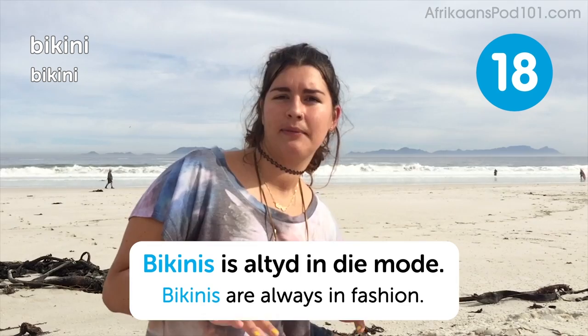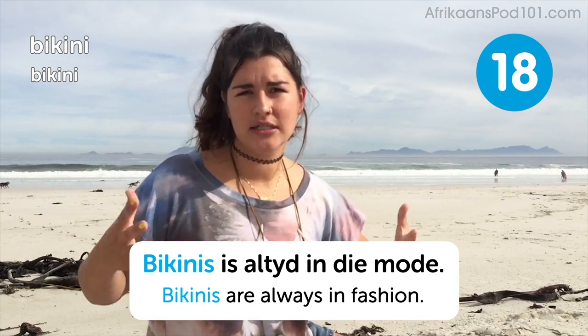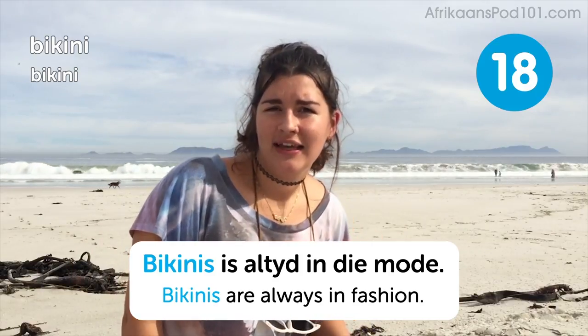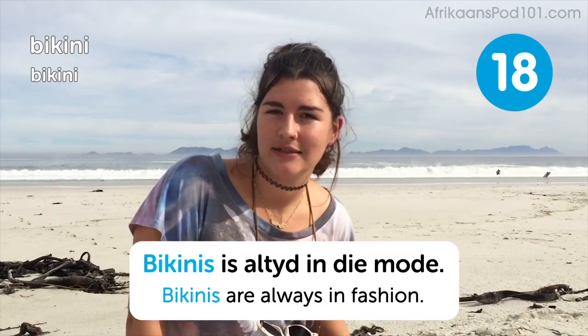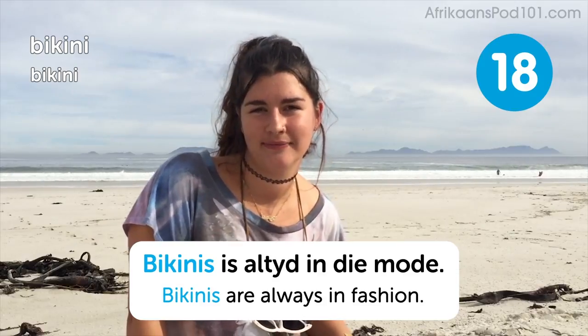They are nice if you want to get some color. They're nice for some freedom and you have complete looseness about your body and you can swim and feel the water. They're great things, just make sure that you're wearing them right and for the right reasons. But they are beautiful, and if you've got the body, flaunt it.